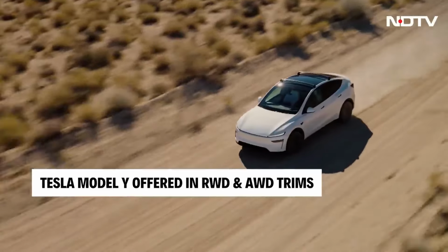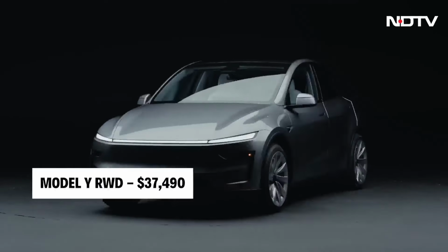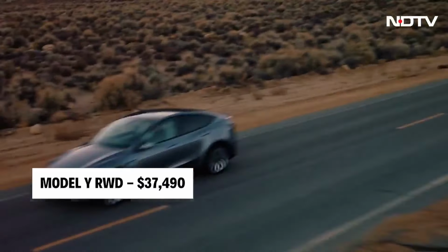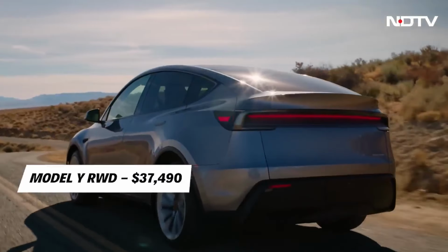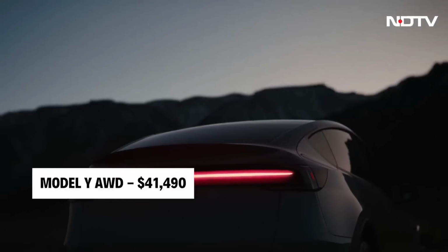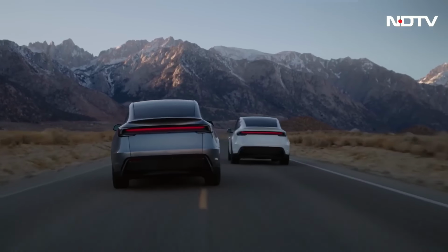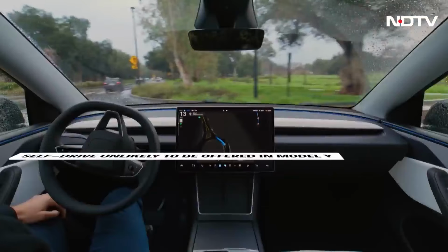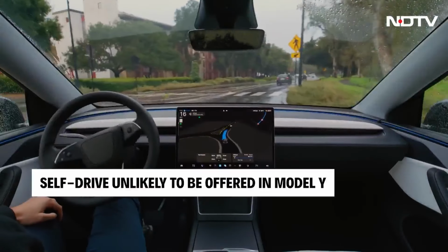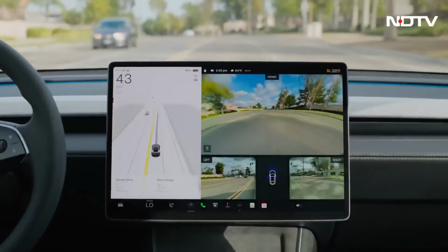Globally, the Model Y is offered in a rear-wheel drive and an all-wheel drive trim. The former is priced at $37,490 or 32.24 lakhs and the latter is priced at $41,490 or 35.68 lakhs. But add 70% import duties and the pricing could very well touch anywhere between 60 and 70 lakh rupees. We are not sure whether Tesla will launch the Model Y with self-drive feature since there is no legislation in India that has a provision for the same.